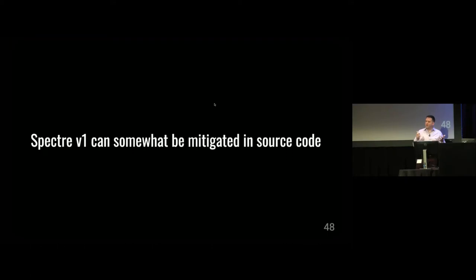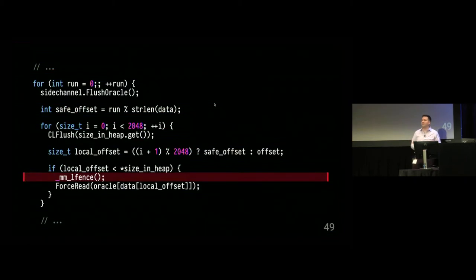So there's good news, right? We can mitigate this in source. That's the only good news about Spectre Variant 1, is that there's at least some hope that we can actually write software to mitigate this, surely. So let's look at what it takes to actually mitigate. What are the mitigations we've come up with over 2 years of staring at this issue?